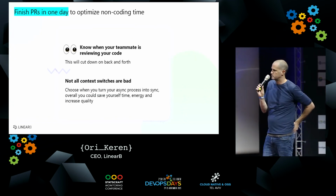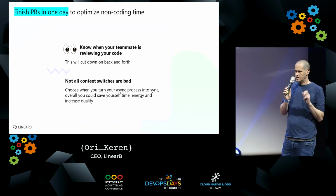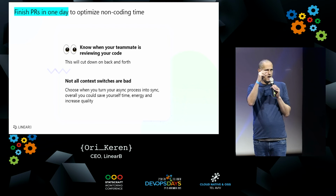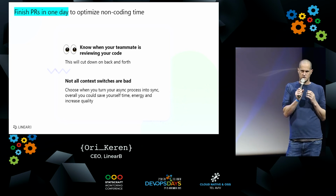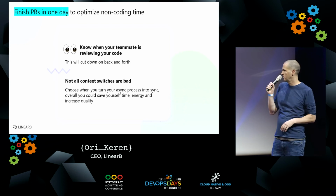Another super interesting thing I've seen a team do, which was very creative: they send all the PRs to a Slack channel, and the minute somebody picks it up, they add an eye emoji, saying, okay, I'm taking it now. I started. Now, what happens a lot of the time is the PR issuer really wants to get the PR merged, like we said before.